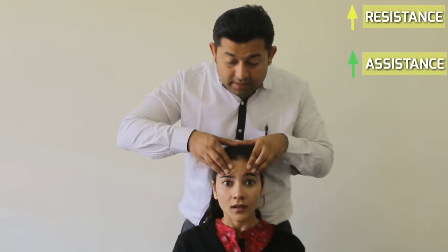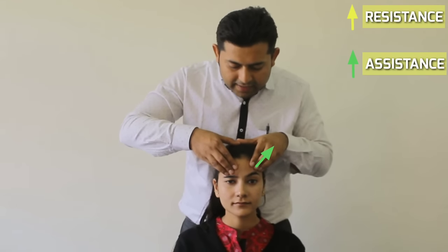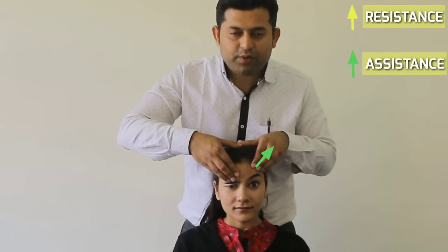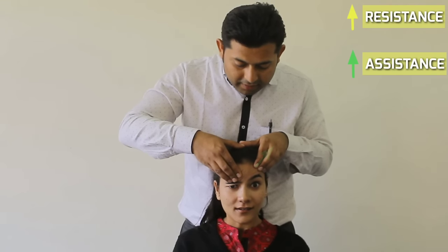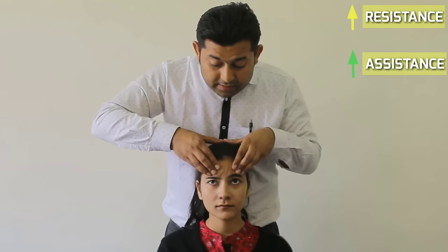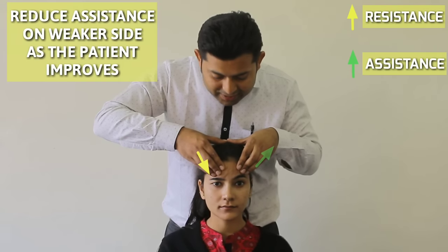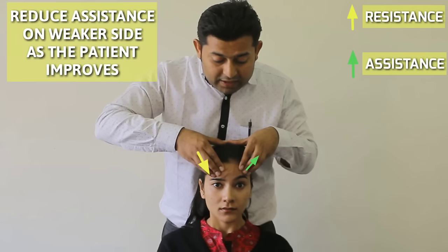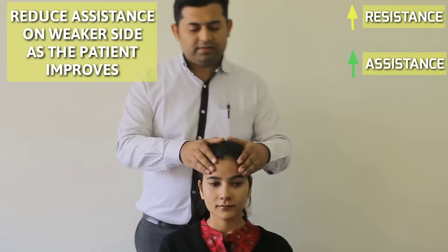The therapist's fingers on the weaker side allows the motion to take place or gives assistance if required by pulling the fingers upwards and laterally. The patient is instructed to try and hold the end position of raised eyebrows for a second or two before bringing them back to the initial position.